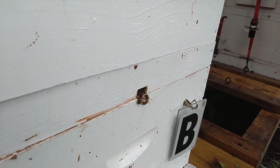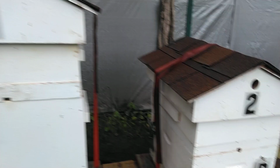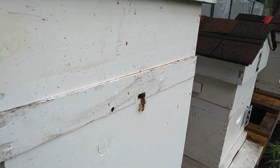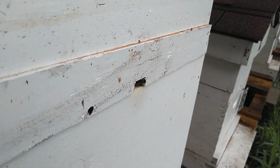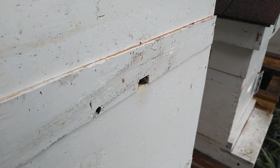My girls were like, "What are you doing?" Well, we need some good thunder for the sound effects here. Some of the carniolas are coming back. Let's see if they're bringing in pollen during a storm. Now, if I didn't have this camera rolling, they'd be bringing it in right and left here.